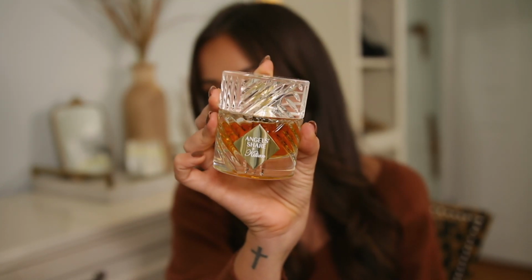I have gotten so many compliments every time I wear this. Somebody followed me through the grocery store to ask me, and my best friend sprayed it when she was here, and then she went home and her husband was obsessed. Like, what is this fragrance? Okay, we need it. So this is from the brand Killian, and it's called Angel's Share.